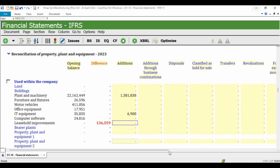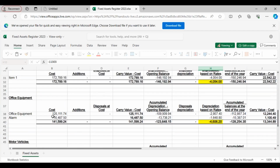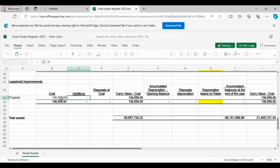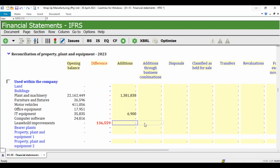Leasehold improvements. What do we have for leasehold improvements? We have a total cost. It's actually an addition. Should have been here. Apologies for that, guys. It would have been an addition for the current year. So I'm going to put 136,559 as addition.